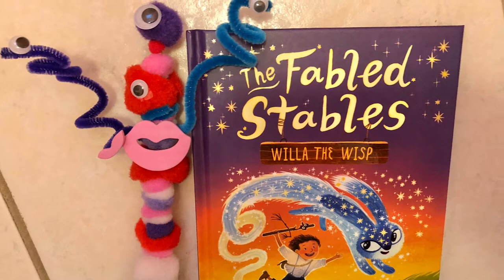What did you think of our story, The Fabled Stables? So far, so good? I hope you liked it. There were definitely some interesting creatures in there, right? We had the hippopotamus mouse. We had a bush squid. So many different things that you could do at home and use your imagination to create your own creature.